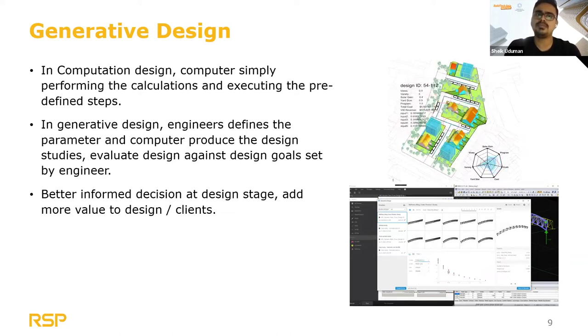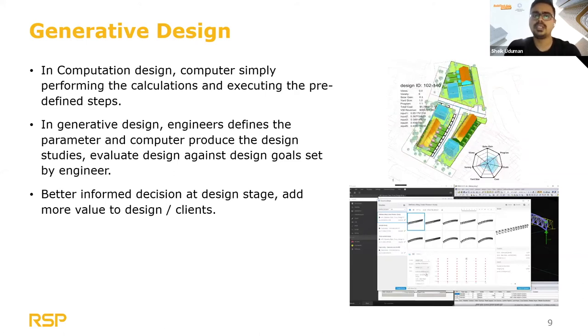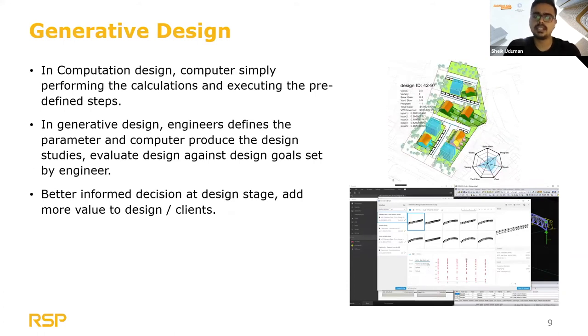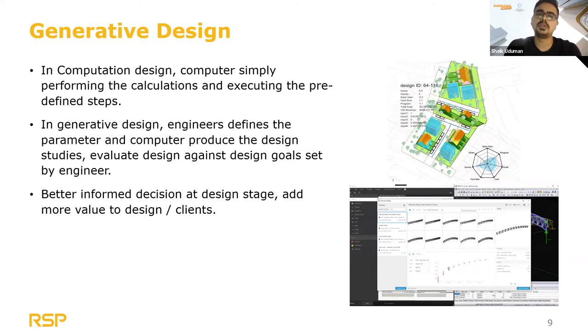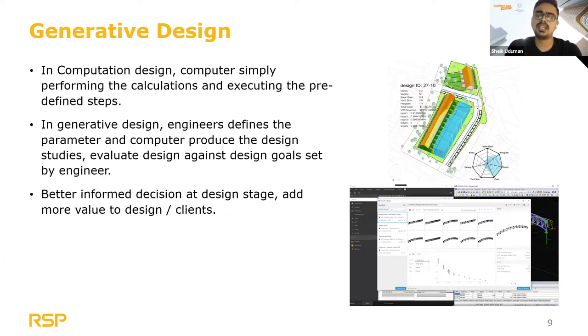With the help of the new technology called generative design, finally we can let the computer do the design. As an engineer, we can set the parameters and the rules, and then let the computer come up with options. It will produce all the possible options, and you can pick the best option which suits the client. Usually in the early stage of design, if you're making three or five options, now you can go to the client with 10 or 15 options. So you are adding more value to the client, and a lot of decisions can happen in the design stage with the help of generative design.